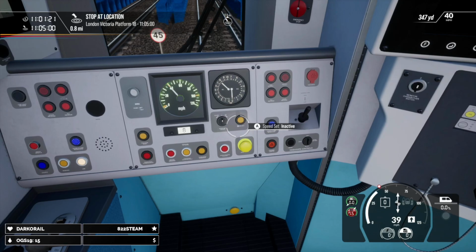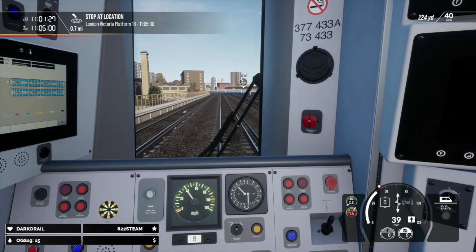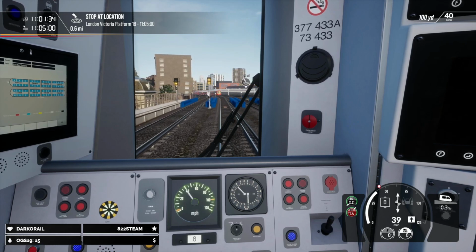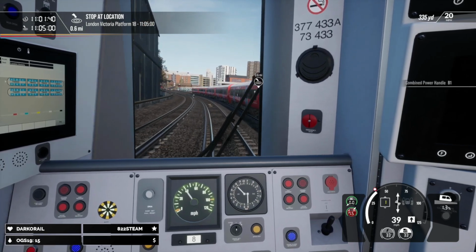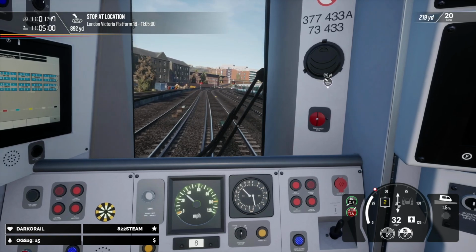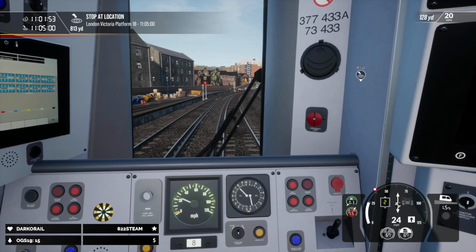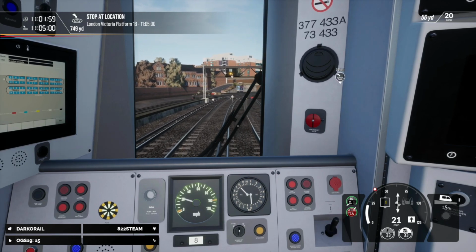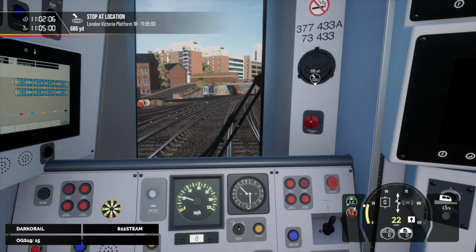So what we will do is we will turn off the active speed control. Make sure we acknowledge all our AWS's. So that's 2 yellows, so we're going to stop just before the station. We're going to come up alongside a 465 in a moment. We need to start slowing down because we've got a 20 mile an hour ahead because we're going across some point work. No AWS horn at that signal, so luckily I was paying attention. So single yellow. Platform 18, so we're going straight into the platform.